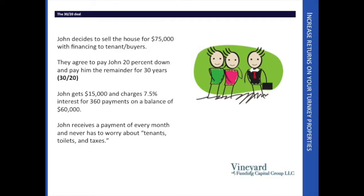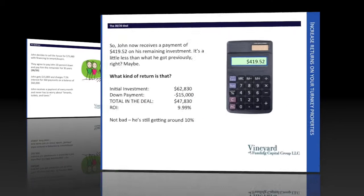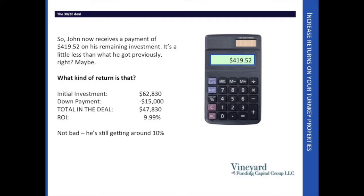That way John gets $15,000. He charges 7.5% interest. You could charge whatever you want. And that's on 360 payments on a balance of $60,000, right? So John receives a payment every month and never has to worry about tenants, toilets, and taxes. That's kind of a big plus. So now John receives a payment of $419.52 on his remaining investment.